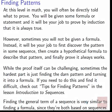At this level in math, you'll often be directly told what to prove. You'll be given some formula or some statement, and it's going to say, go prove this. So you'll be given something, and it'll be your job to prove it by induction. In most cases, if you're asked to prove something else, it would also just be, here's something, go prove it, like when you were in geometry class.